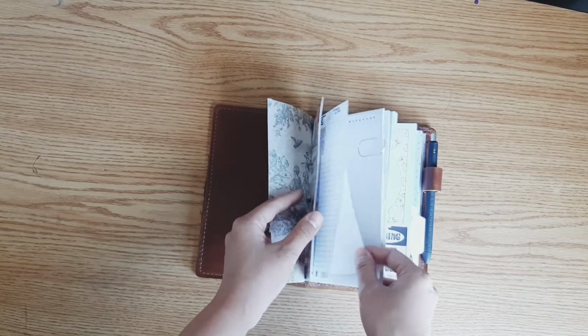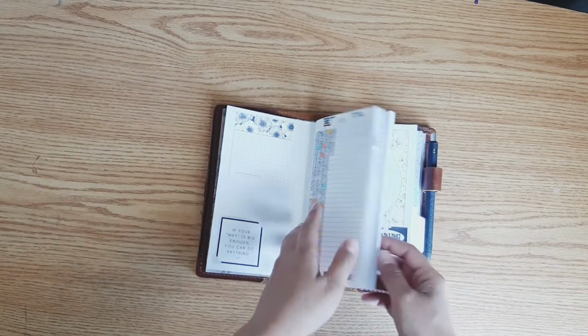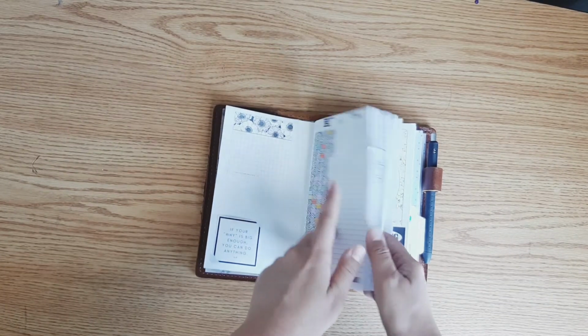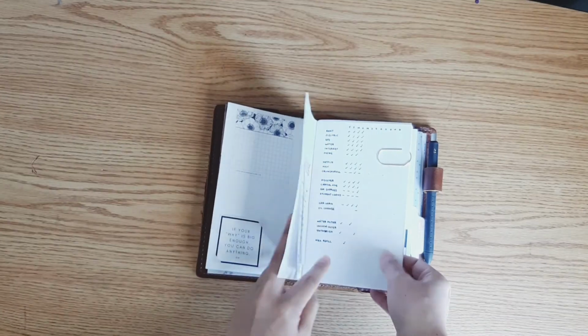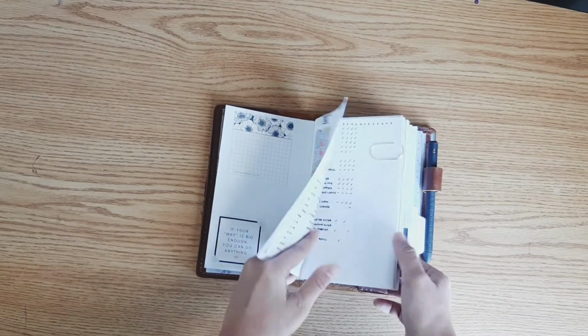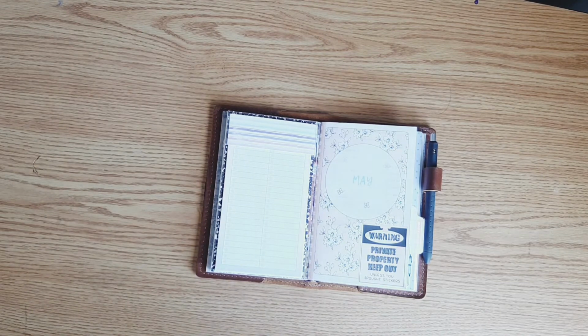And then the pixels is a free printable, and I printed it on one side and wrapped the entire sheet around my month. And then this is graph pages that was on the back of my January. So there are so many ways to do it. That's just how my brain comprehended it.